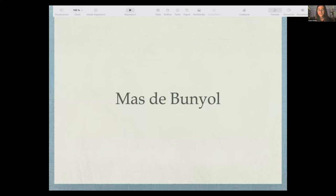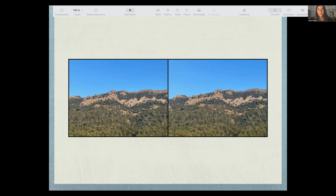Okay, then we went to Teruel, which is another Spanish province, and we visited Mas de Buñol, which is a vultures reserve where hundreds of vultures are fed every day. And this was the landscape that we could see through the window of the hotel. It is a very big mountain, so the two photos are separated a few meters.